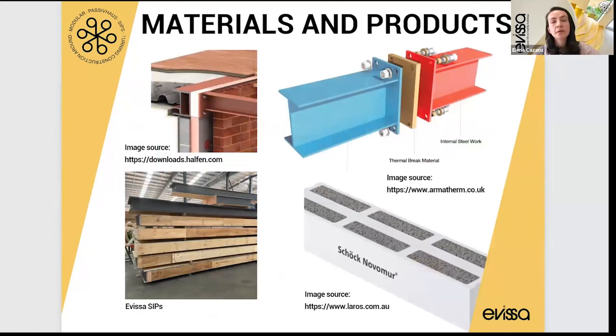Here are some examples of the materials and products that are accessible on the market. We did use, just recently, the Schöck Isokorb product, which is this detail, and we've installed it into a steel beam that was cantilevering out of a SIPS building fabric. And it can also be used along the line of balconies and any other cantilevering construction elements which project through the thermal building envelope.